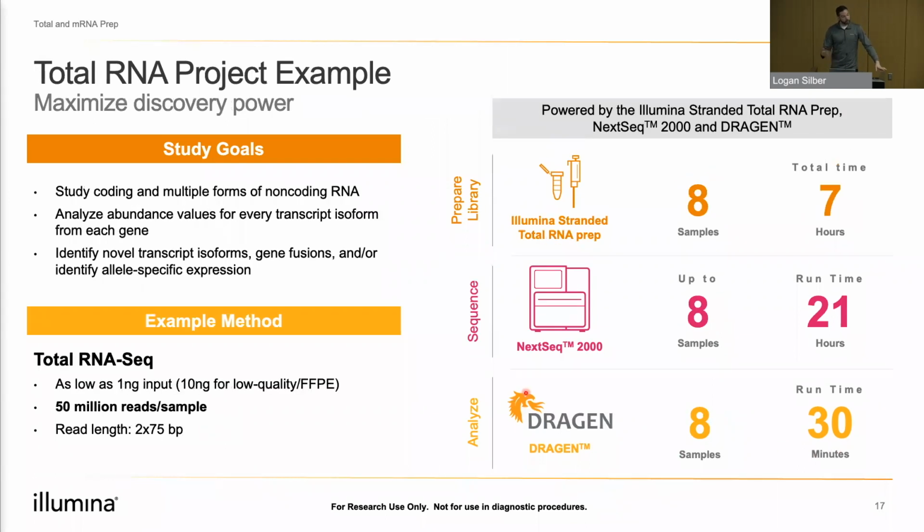If you're thinking about going larger, and going for that kind of total transcriptome approach, at least getting the ball moving, you might be thinking about 50 million reads per sample, which then will lead you about 8 samples to go on and use on an XC 2000 P2 flow cell or a SP1 lane of a flow cell. From there, you can also use that Dragon pipeline I mentioned before.